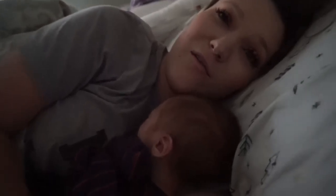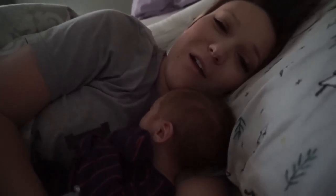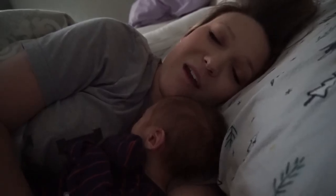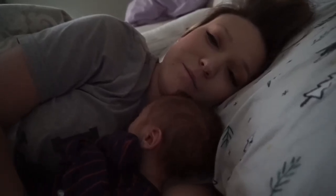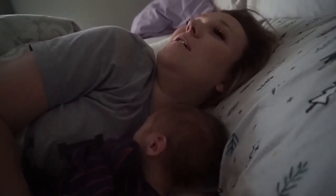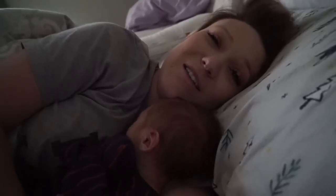In the middle of the night feedings, I usually lay him down next to me and feed him. I don't have to sit up that way, and it's nice because I can kind of close my eyes and almost fall asleep. Usually I'll wake up when he finishes because he'll pull himself off and breathe really deeply, so I can tell when he's done.